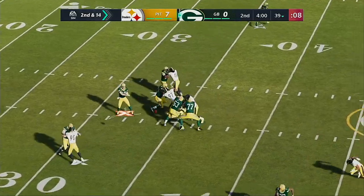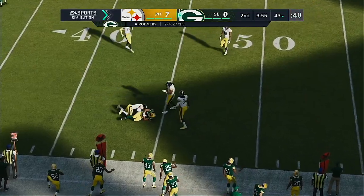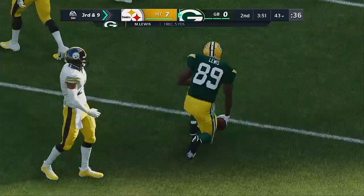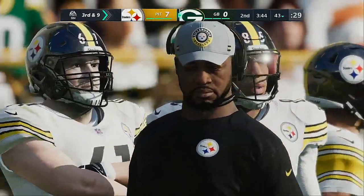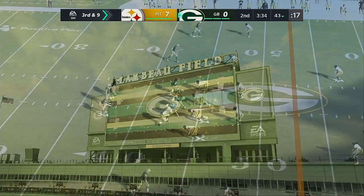Throwing on second and 14. Rodgers, he'll get this one into the hands of Lewis. That catch good for five. It's third down. I think it's okay though. They didn't get a whole lot on that play, but it's nice to have a safety valve that's built like this guy. Big target, guy you can spot pretty easily. Put it on him when your other targets aren't open.